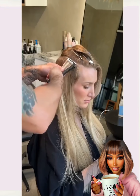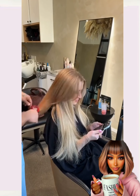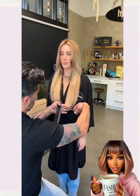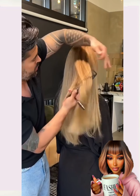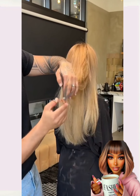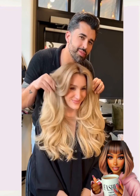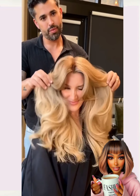Oh, she's going to get some extensions too. So her hair was cut into layers, but it really mixed in nicely with the extensions that he added, giving it more of like a natural appearance. The color looks absolutely breathtaking. I feel like this is the perfect shade of blonde for the summer because it's like a nice, rich, warm blonde. Just gorgeous.